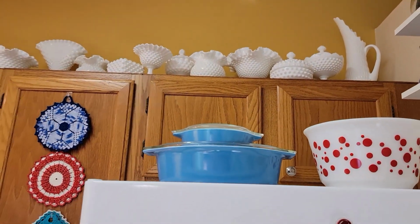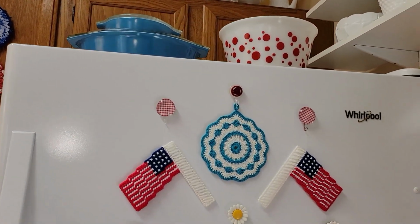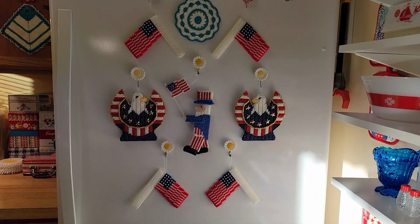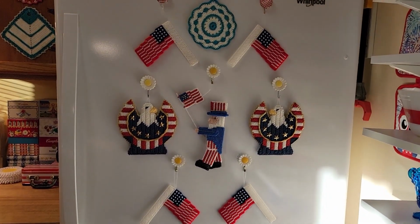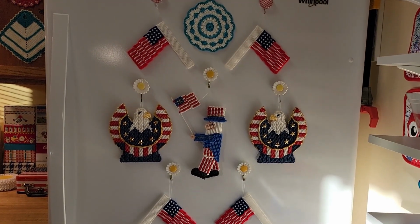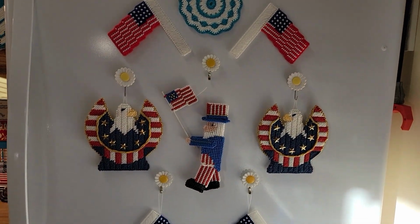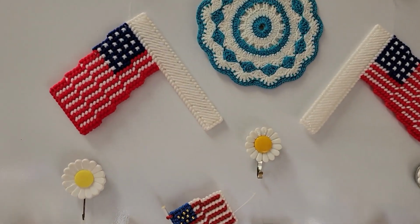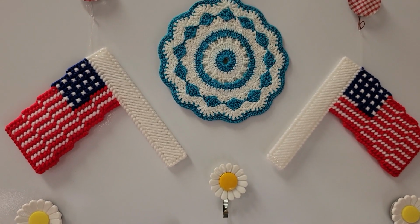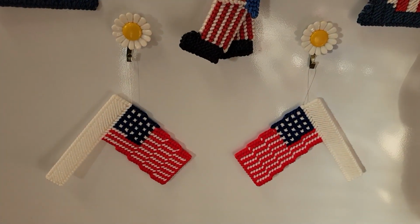And from my brother, he had a lot of blue Pyrex. And the refrigerator, this is what I did. I had the 3 things in the middle, the darling plastic canvas craft that I love. I had those last year, so I was so thrilled when I found these flags, 4 in a package. So cheap. I forgot to look up what I paid for them, but it was a steal.